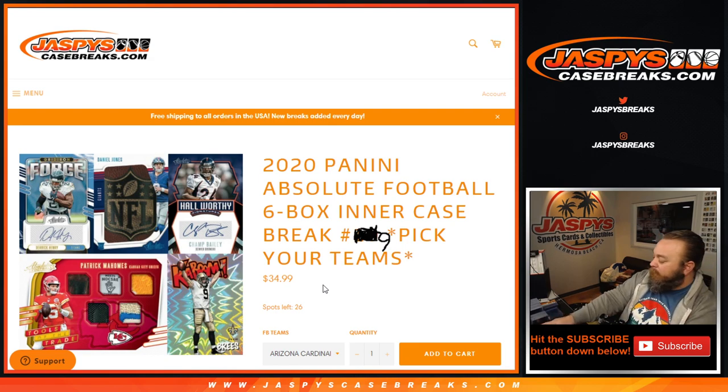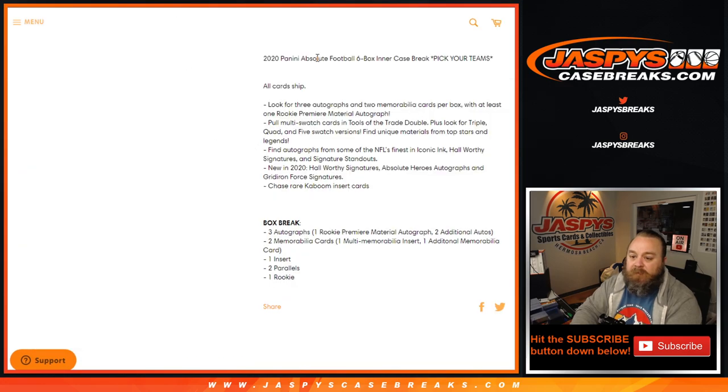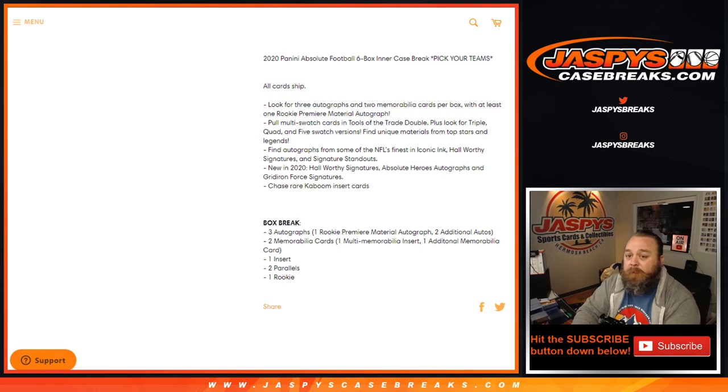Pick your team number 9, where all cards ship. Details on the break itself, all cards ship, some details about what we're looking for, and so on and so forth. Pretty simple though. It is a half case, half inner, or one inner case. So I've got one big case here that we're going to split open.